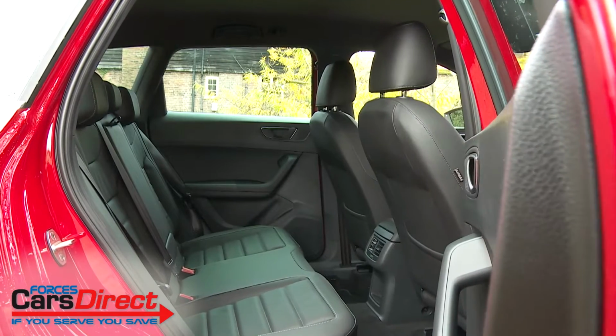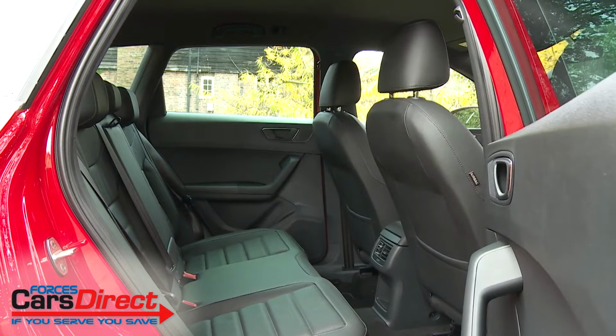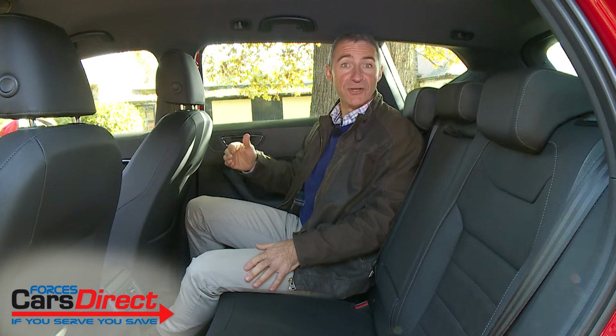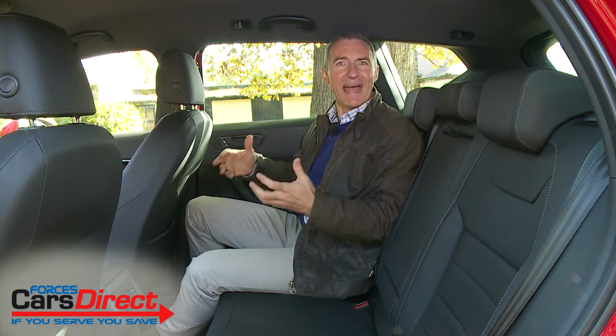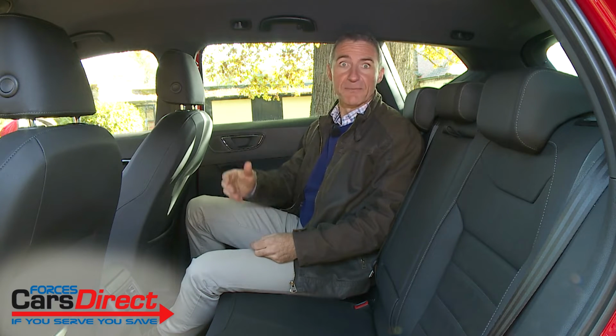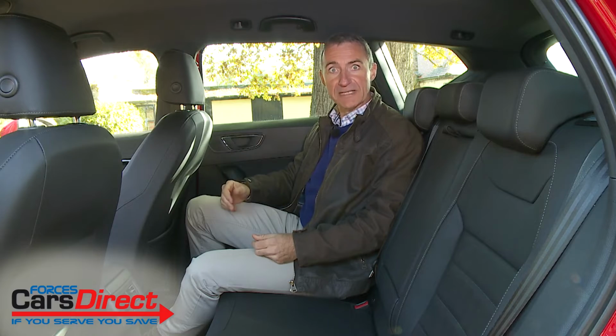Now, in truth, there isn't really any more space here than you get in Seat's Leon hatch, but the high roofline certainly makes it feel more spacious. And the way it's all been packaged gives you the impression that you could take 3 adults here if need be. And that's something that would be quite a squash in that rival Nissan.